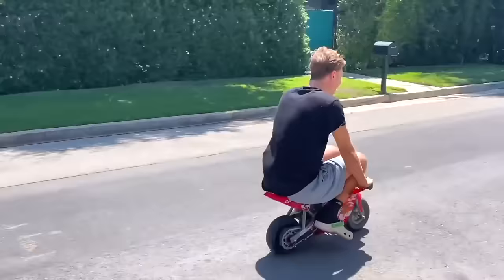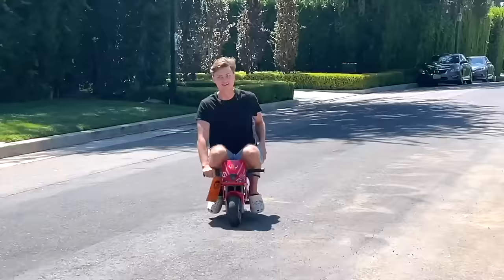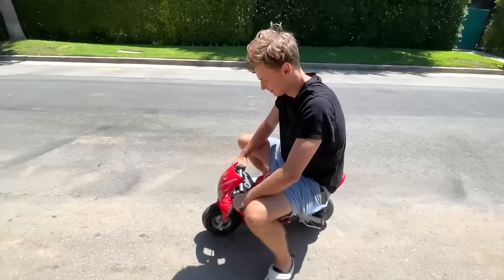Woo! Do a wheelie. Yeah, it's pretty fast downhill. It's great. Very comfortable. Yeah, it's more comfortable than our other pocket bikes for some reason. It's great. Yeah. And it's smaller. Yeah, and the best part is you just pick it up, carry it with you. Literally put it in your pocket.